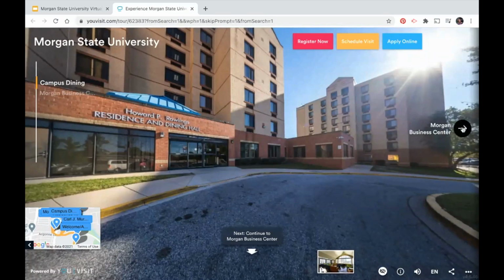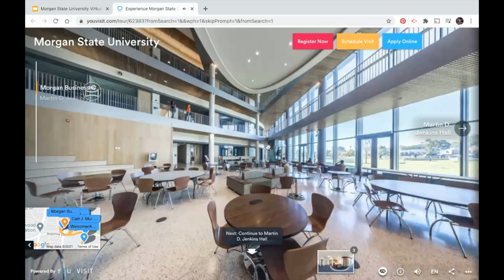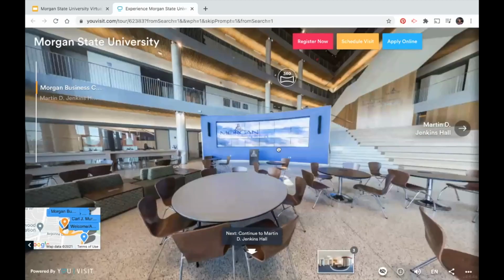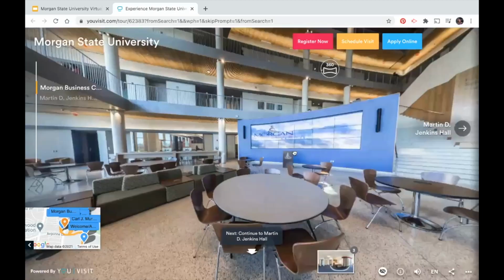So now we're going to move over to the Morgan Business Center. Okay, so this is the Earl Graves School of Business. If you're not very familiar with Earl Graves, he was a wonderful, extraordinary businessman. He's also the owner and founder of Black Enterprise. So this is the School of Business here.